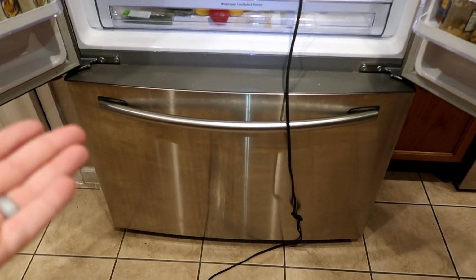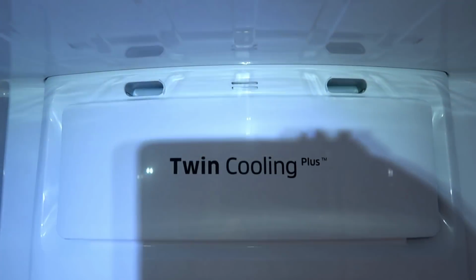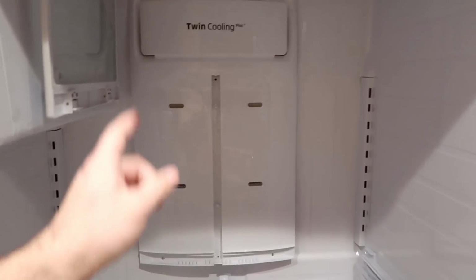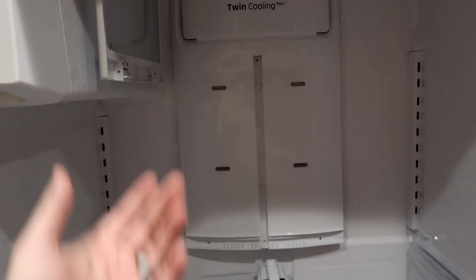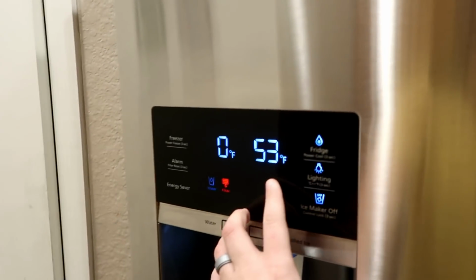Our freezer is on the bottom part, and the freezer is working perfectly fine because this is what's called twin cooling. Sorry, my headlamp's on. It's called twin cooling plus. So that means I actually have a cooling coil here with a fan here, and there's another one down there which cools the freezer, one cools the refrigerator. Like Jenny said, for a few days it's been making a weird noise. The temperature gauge here kept saying that it was going up, even though the doors were closed. It kept saying that the doors were open, so whatever.